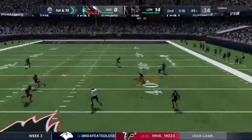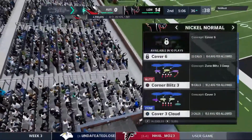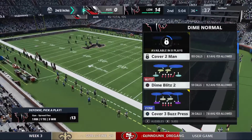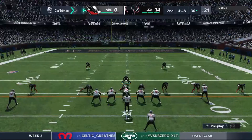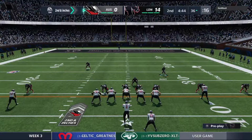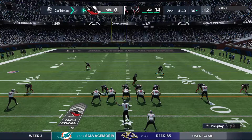Now a shotgun snap as they'll look to throw. To the right side, and he's got Landry, complete. And here he'll be brought down a little shy of the 35 at the 36. Gain of 15. I know many people like to throw to the tight end, maybe in a little flexed out position because he creates mismatches with his size. But slot receivers do the same thing with their quickness, their speed, and their route running savvy.